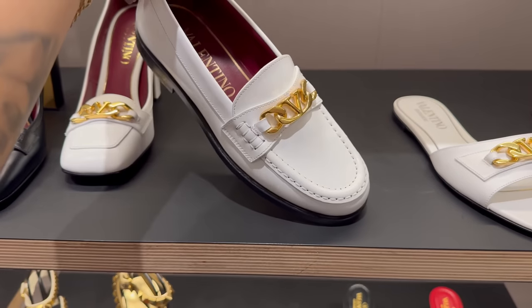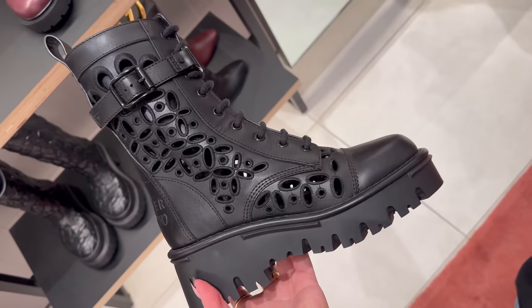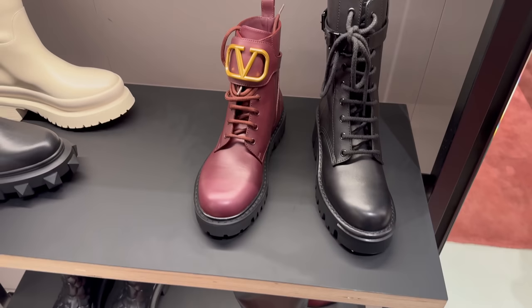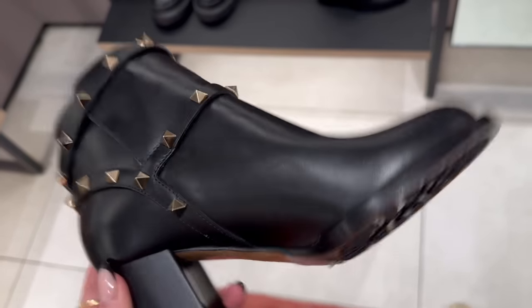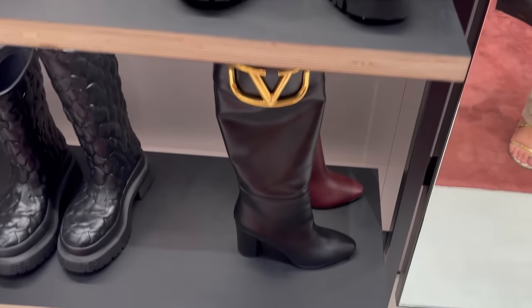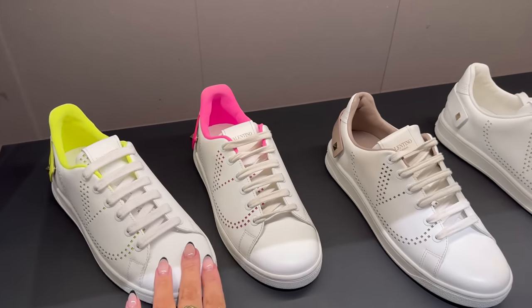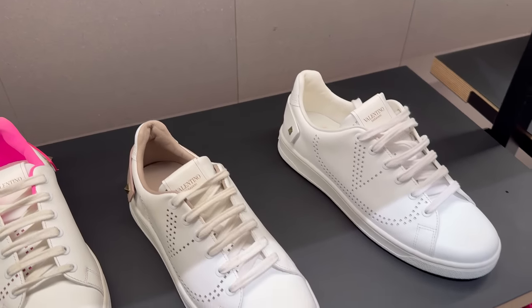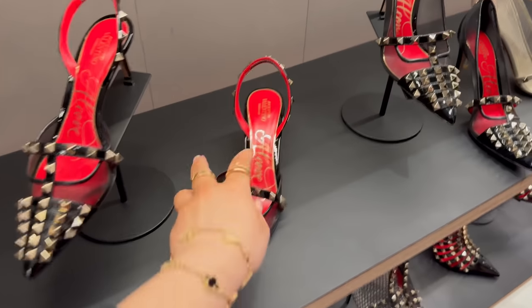Look at these loafers, £580. I like the red ones as well. These are the classic ones, 600. And they have these tall boots, by the way, with the V. They have all these sneakers. These are 360. They have all these studded ones. I love these, by the way. And then these.